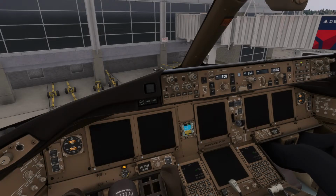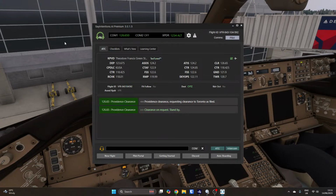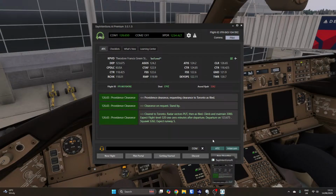Clearance on request, stand by. So hopefully they'll come back to us in a moment. One of the nice things about SayIntentions is instead of having to scribble down what they say on a bit of paper, you can actually read what they've said here and read it back from what they've said. You get a transcript.